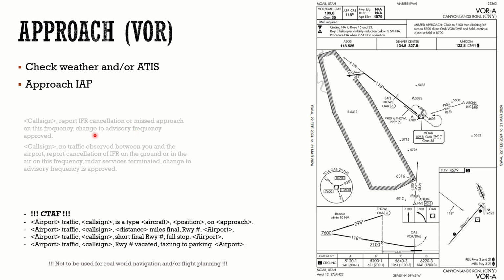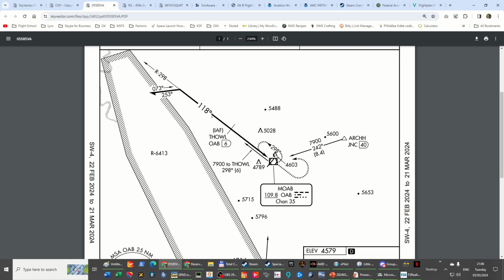And then don't forget to call them on the ground, or if you can see the airport in the air and you are comfortable enough, then you can cancel the IFR plan already in the air. And that will also allow them to clear another IFR traffic inbound. So let's go to the chart.